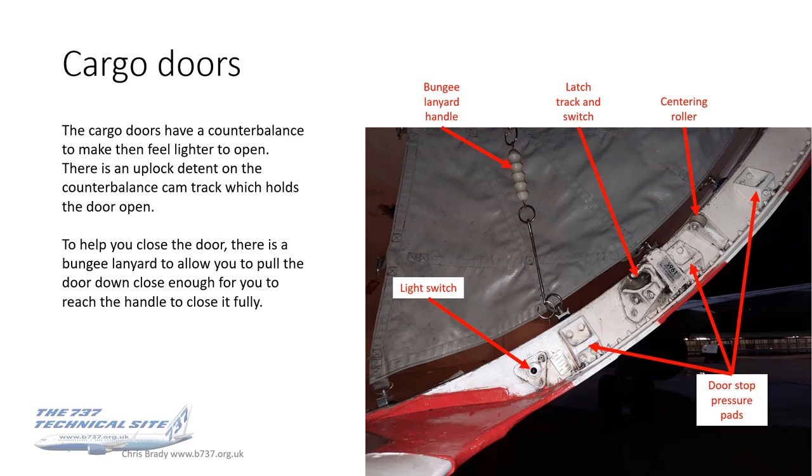The other things I've got labelled up on this photo: the centering roller, which you saw where that fits on the previous photo, and the lock track and switch, exactly the same as on the passenger doors and the service doors. Again, that particular one has the switch on it for the cargo door warning light in the flight deck, and there's a light switch there for the baggage handlers to have light while they do their work.